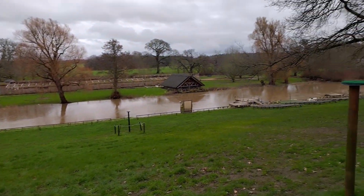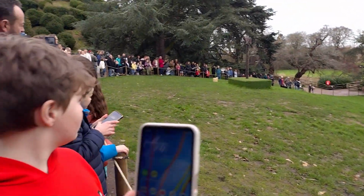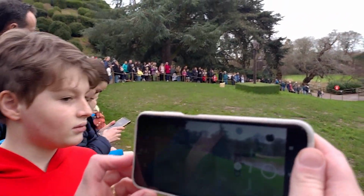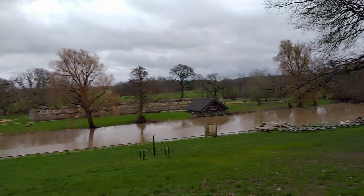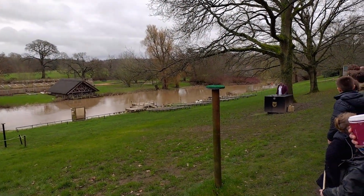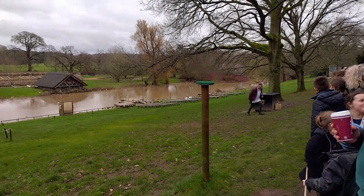Bird appeared. He's looking hungry. Some kind of owl, maybe an eagle owl. No, we've just gone for a walk until we're ready.